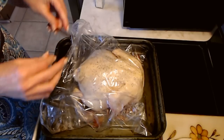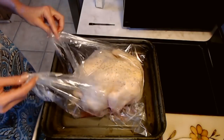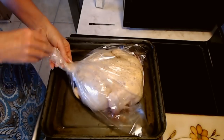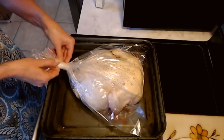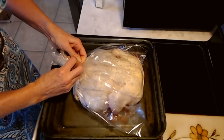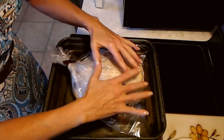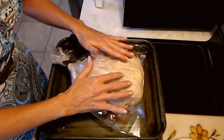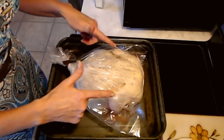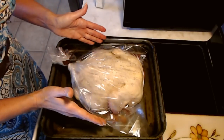So you take this little twist tie here, it's like a little zip tie, gather up the bag. You don't have to baste it. Gather it up, add your little twist tie to hold it closed. And then you want to follow the instructions on the outside packaging of the chicken or turkey or whatever you're cooking. And it will tell you based on the weight how long to cook it. So we're going to bake this, and then when it's done, we'll take it out and we'll see how it looks.